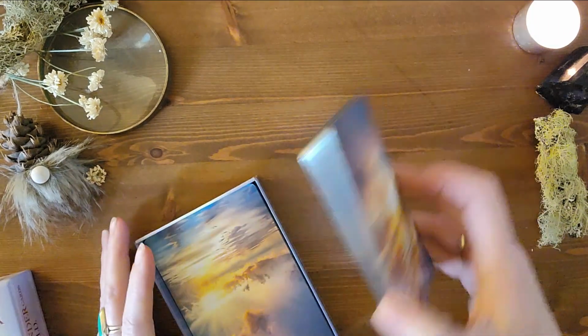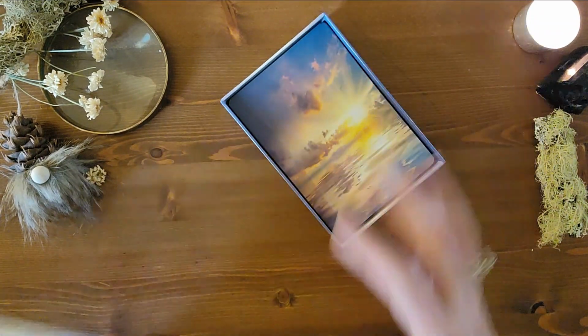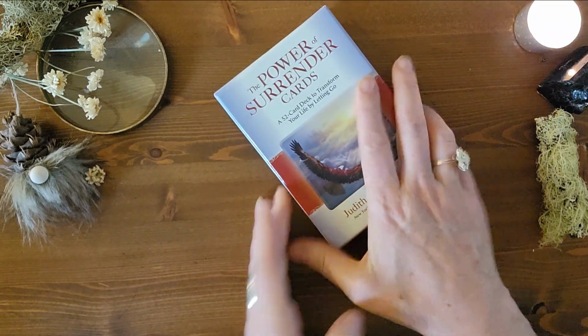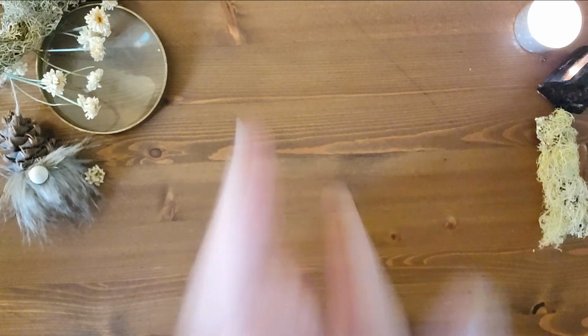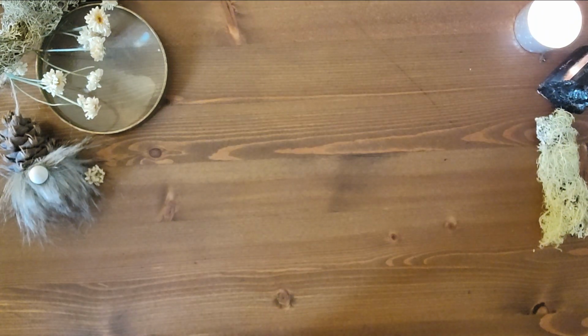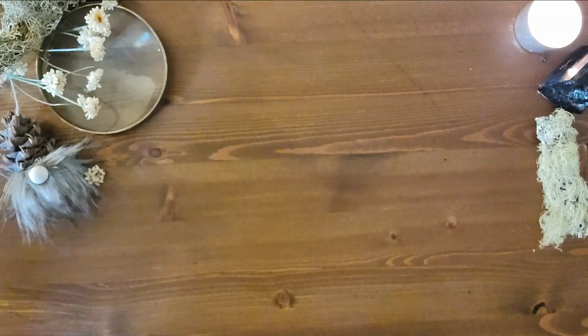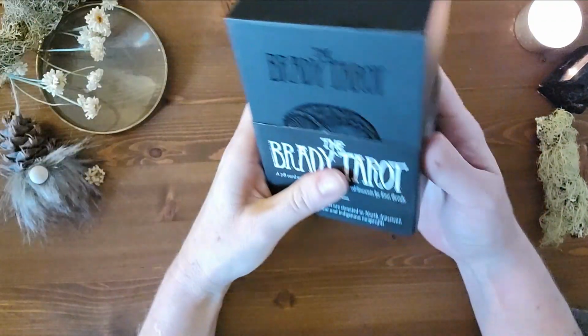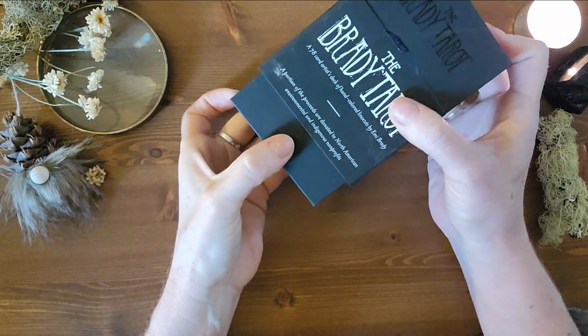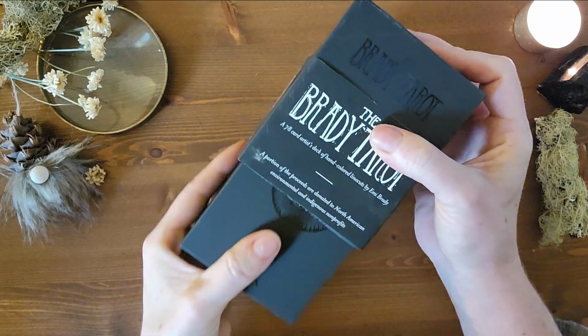I even like the gilding on it. Guys, I'm such a magpie. I love gilding. Okay, next on the list, we have number 4, Snow Boots. A deep dive deck that you can really sink into. What makes it so interesting? Let's start out with this one. It's a newer deck. It's the Brady Tarot. Yeah, you guys, I still have the dust jacket on here. I just love that about it.